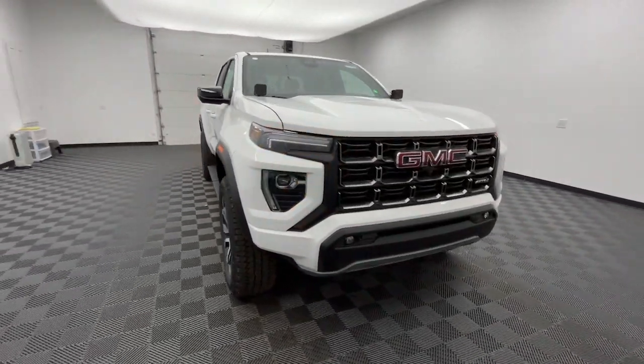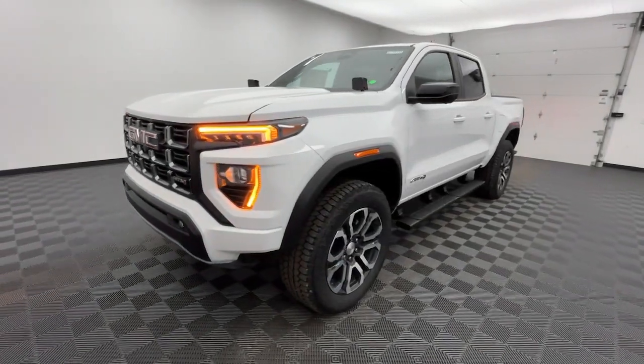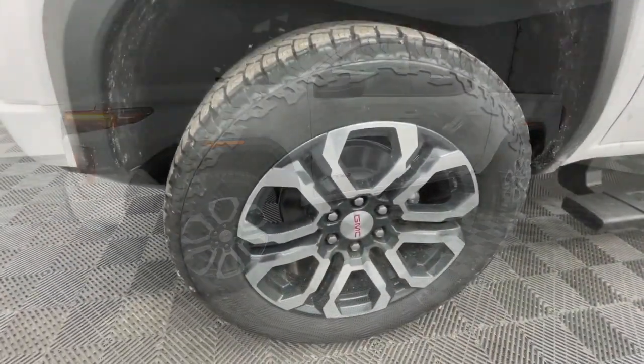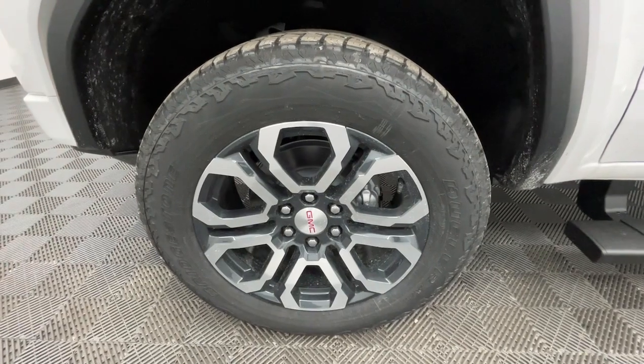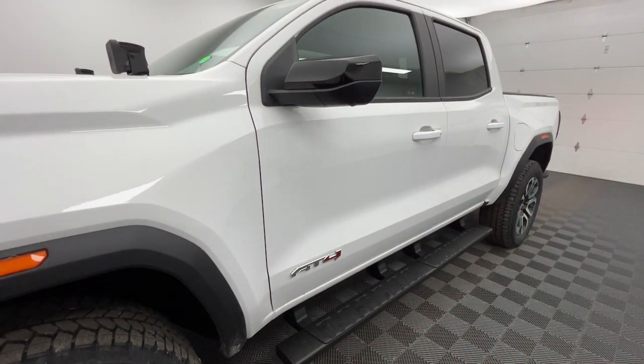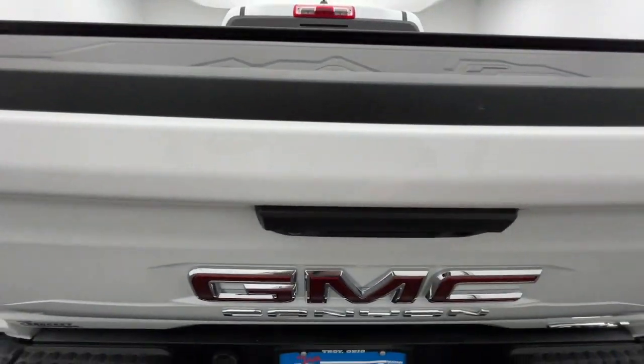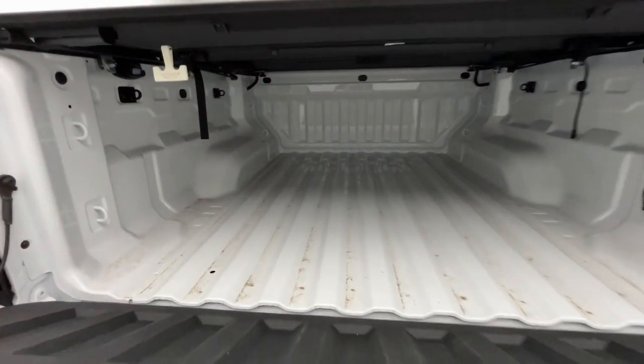These are just some of the great options this vehicle comes with: wireless Apple CarPlay and/or Android Auto, pre-collision system, intelligent auto on-off high beams, keyless entry, heated driver's seat, fog lamps, heated mirrors, adaptive cruise control, remote engine start.